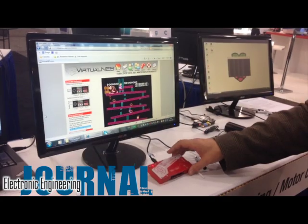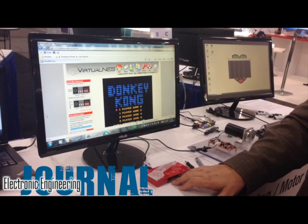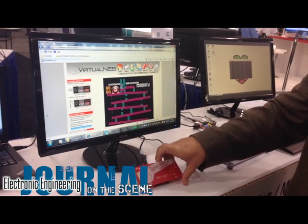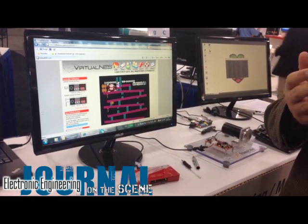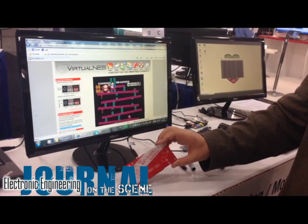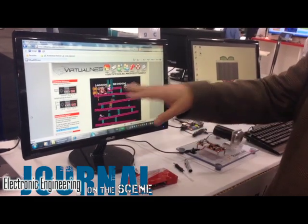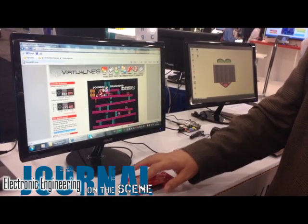Here we have the HapTouch Booster Pack, which works with the MSP 430 G2 Launchpad series. Again, this uses capacitive touch sensing, which we have in all of our phones, but as your phone vibrates when you touch it, the tactile feedback, it's called haptics. This particular booster pack is in the shape of a game controller where you can actually get the schematics, learn the software, and run it on a game system to mess around with the capacitive touch sensing.